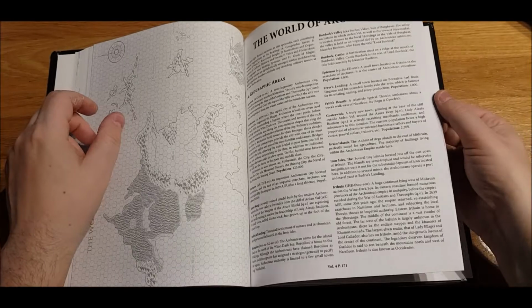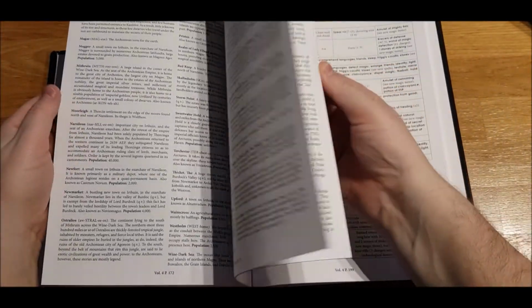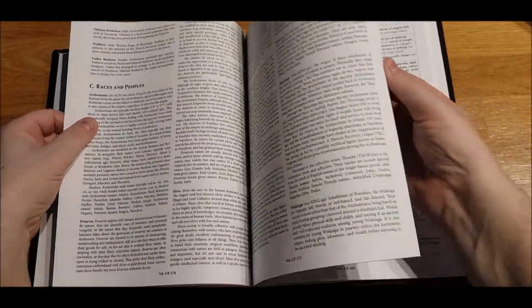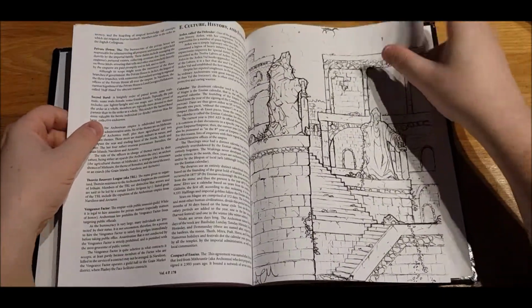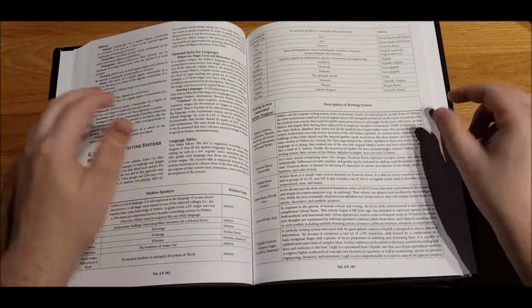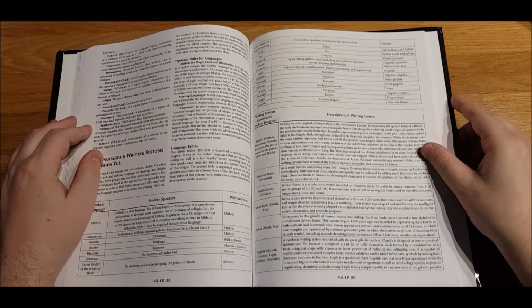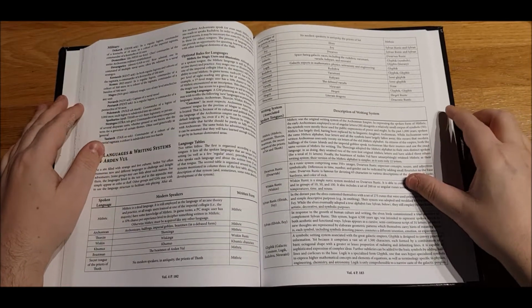Then there's a little section on the world. Now, if I would play this, this might be cool as the backdrop, and knowing about the races that are there, the race of peoples, or maybe institutions, cultures and stuff like that, titles. That could be interesting, but it's not completely relevant for running the dungeon, I think. It's just backdressing, basically.